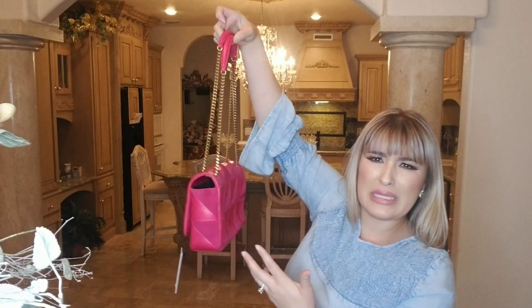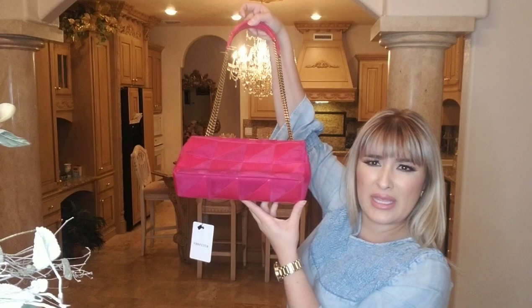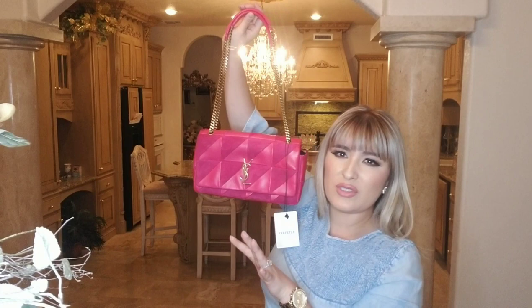I am so bummed out. I can't even explain what it feels like to open a bag and it be torn, completely stained with jean marks all over it. It's just ridiculous. I honestly don't think I will ever purchase from Farfetch again.